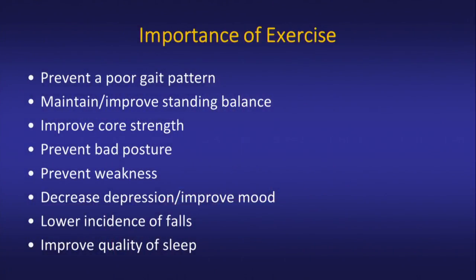Okay, so the importance of exercise. Some you'll definitely know. To prevent a poor gait pattern, so to try and break those tendencies, like the shuffling, freezing gait pattern, to maintain and improve your standing balance. So Parkinson's, as we all know, is a progressive disorder. So sometimes the goal is to help us learn strategies to keep us where we're at right now, and or maybe slow it down from our movement disorders getting worse. Improve our core strength, and that is linked to preventing the bad posture.